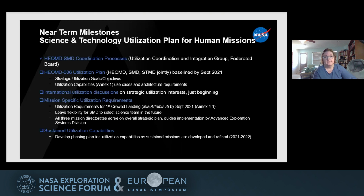We have a draft out now of the utilization requirements for the first crewed landing based on the Artemis 3 SDT and on SMD's need to select the science in the future. So they will be selecting that final science, but we framed out the overall capabilities that they'll be able to use. And we're making sure that all 3 mission directorates agree on the overall strategic plan for utilization that we're putting in place.